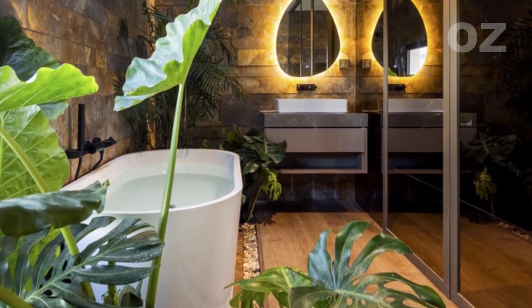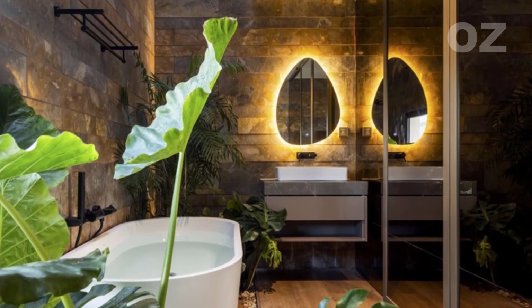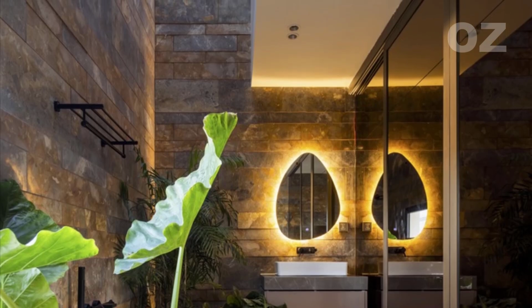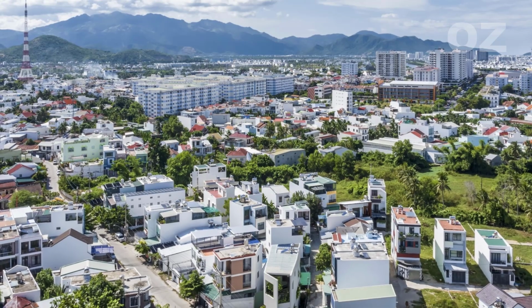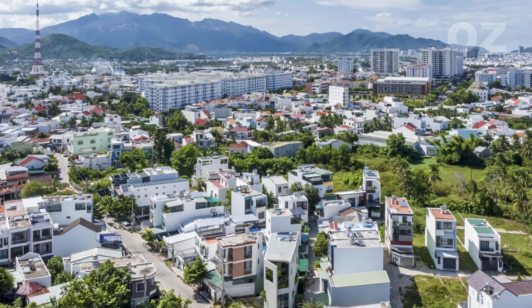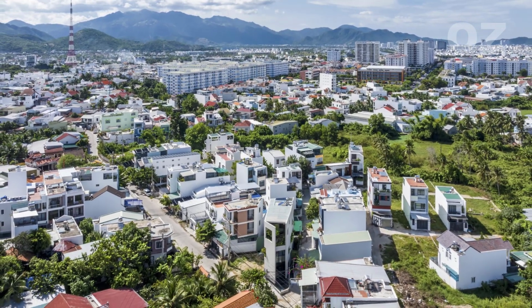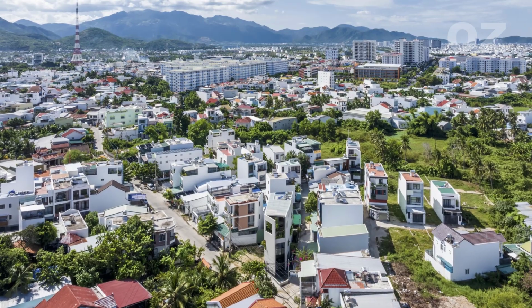SkyGarden House is more than just a beautiful home. It's a symbol of sustainable living in a crowded urban environment. From its clever use of glass for natural light and ventilation to its lush rooftop garden, this house prioritizes energy efficiency and environmental responsibility.